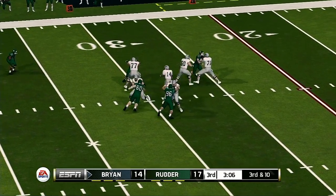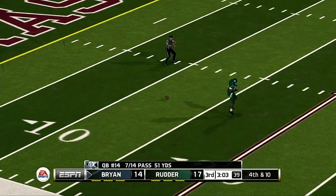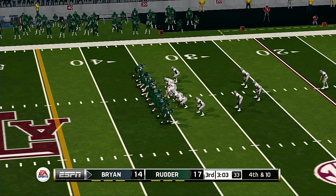Under pressure. He steps up. He airs it out. Can't connect. Good job here by the defense. If you let this quarterback set and throw, he'll kill you all game. But they got excellent pressure on that play. They're stacking the line. It looks like they're coming after this punt.